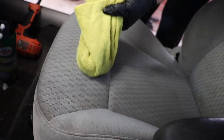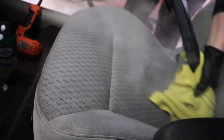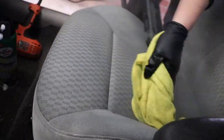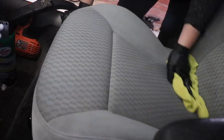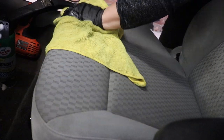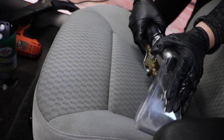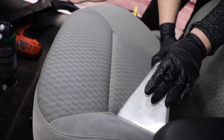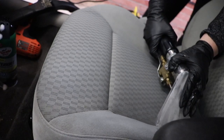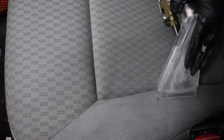Even though this product was designed to use without an extractor, I went through the same process to see if it would make a difference to steam and extract. Again, it's not always necessary to use an extractor. As you can see, it didn't do much. So the cleaner did an incredible job at dissolving and removing those stains.